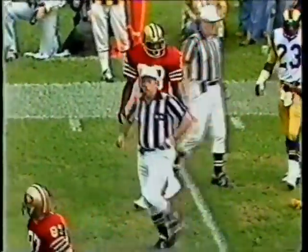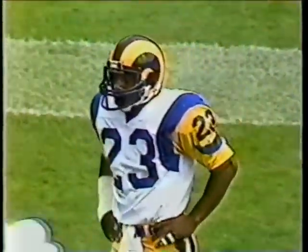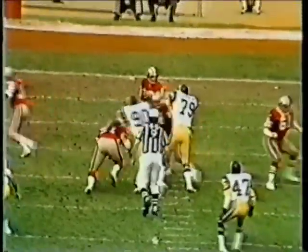Second down, Montana trying to hit Solomon. A little contact and a penalty. The coverage was by Lucius Smith. He made contact with Freddie Solomon, and that would be an automatic first down for San Francisco. This is going to be a lot of changes because of the injury of Pat Thomas. We'll see more of Lucius Smith.